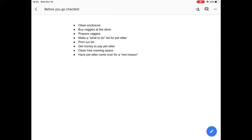And next is clean the free roaming space. If you free roam or clean your play space. So I'm going to be cleaning my room tonight, because that's her free roaming space, and I don't want to get it all dirty. So you come back to a nice clean space for your rabbit. So yeah, that's about it.